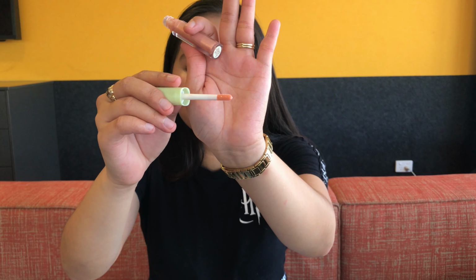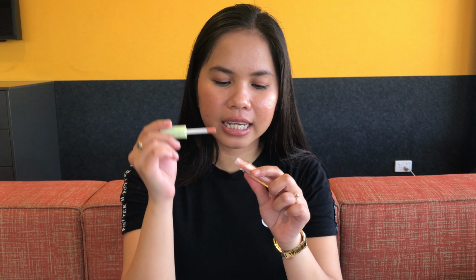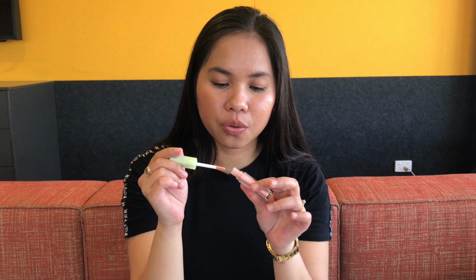It has a doe foot applicator and really smells minty, like eucalyptus minty. Oh. It's like I'm eating a bubble gum, a chewing gum. It definitely has its own tint to it. A little bit lighter than my lipstick, which is good. It does look not that plump. It just made it glossy, but not plumping. What do you think? And this, guys, is worth £12.